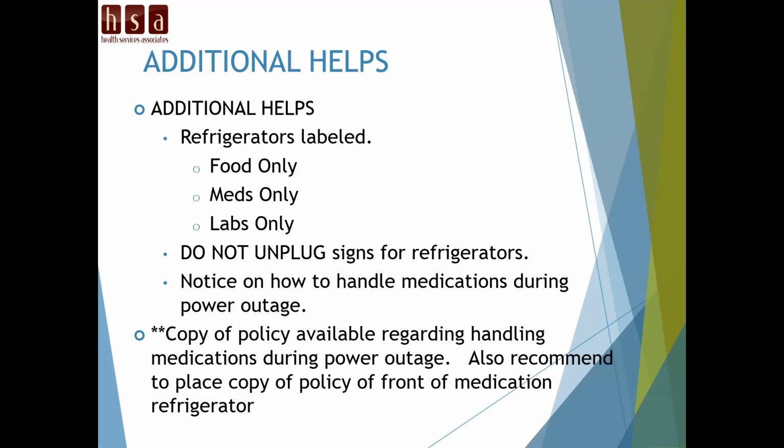Some more little additional tidbits. Make sure that your refrigerator's labeled. We like to say food only, meds only, lab only. I did have a clinic that really challenged me: wait a minute, can I not put labs in my med fridge? If you have to do it, you have no other space in your clinic, make sure it is on the bottom. If you're in that small and tight of a space, your labs have to be at the very bottom. And she did find OSHA documentation that said you could do that.